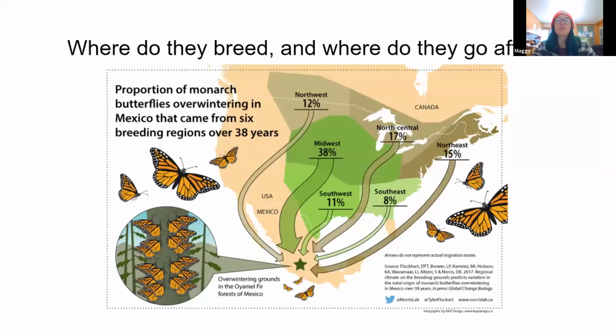So monarchs, where do they breed and where do they go afterwards? I'm sure a lot of us have seen those magnificent photos and videos of tons of monarchs in the fir forest. So it's pretty widely known now that monarchs migrate to Mexico. This graph shows the proportion of butterflies in at least Eastern North America, including the Midwest, heading down to Mexico. For the Northeast, which is our region, you might be in a different one depending on where you're tuning in from, we have about 15% of North America's monarch population.